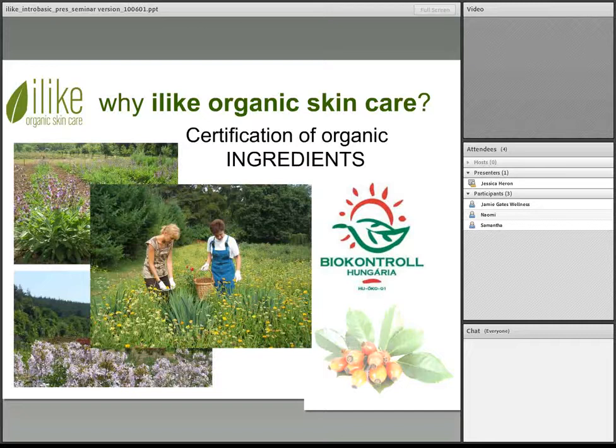So the philosophy is know your farmer, know your product. We grow, hand pick, hand select and hand process all of the herbs into pulps instead of using extracts. That is very important because it's what sets us apart from other product lines that are organic as well.